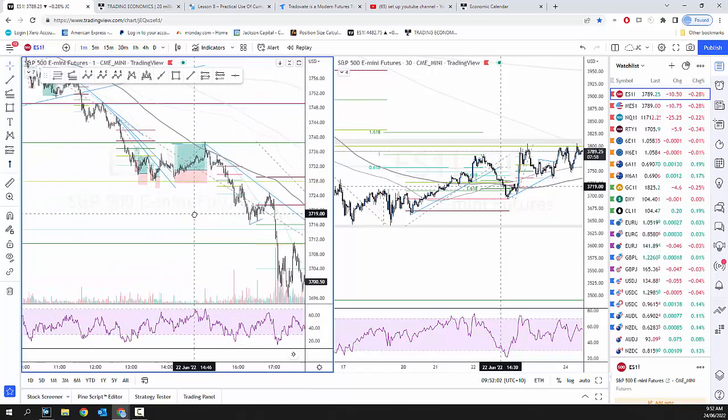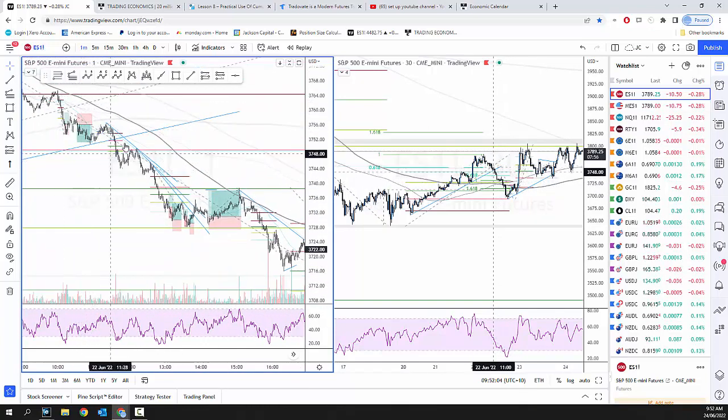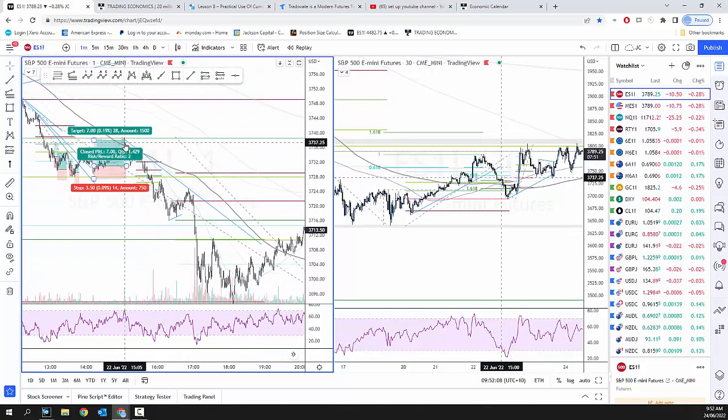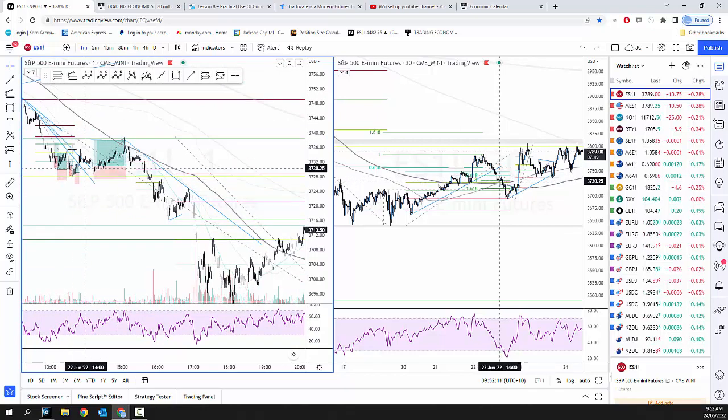And I know I've said it to everybody before, when we've got such steep momentum to the downside, volatility to the downside, go with the trend. But, you know, this is where I'm a little bit disappointed with myself, where I was counter trend trading it. Okay.